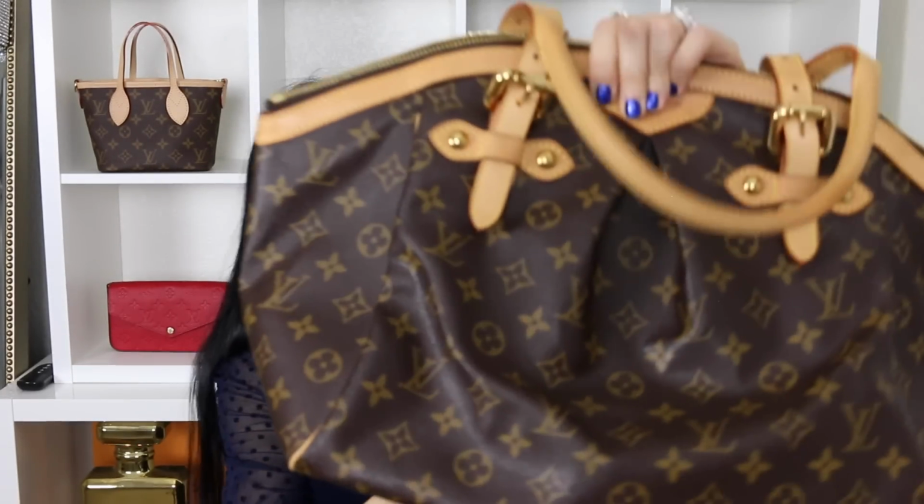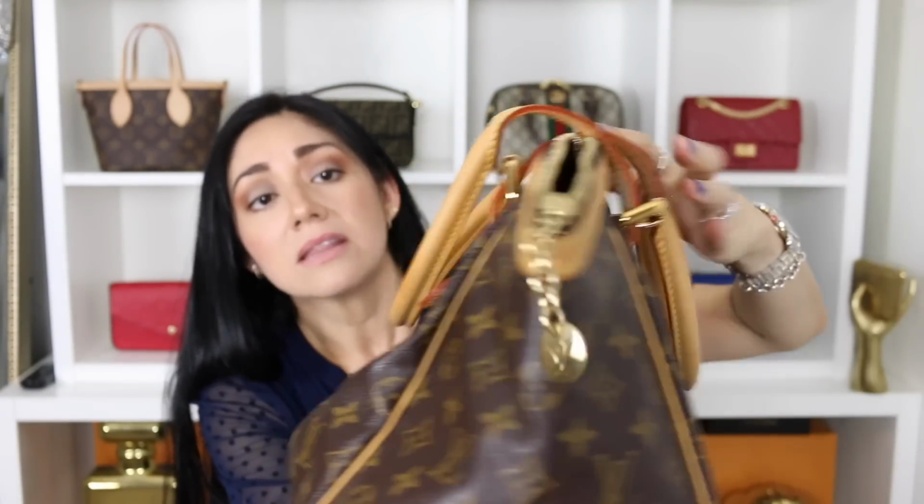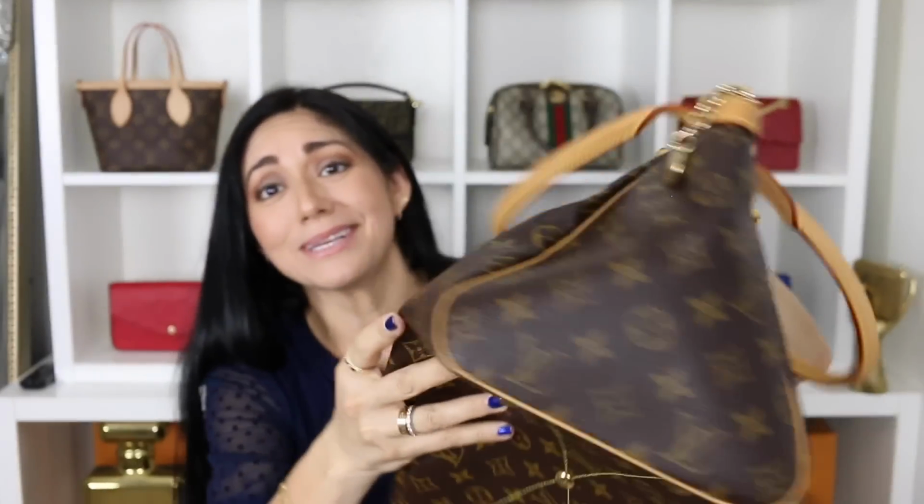Oh, it's beautiful. The canvas is in pristine condition. There are no rips, no tears. The leather is that stunning honey golden color, and I am so here for it.